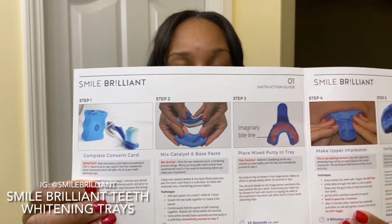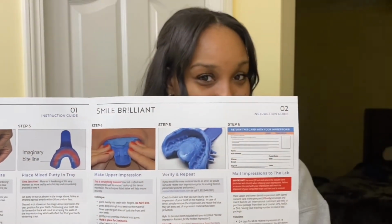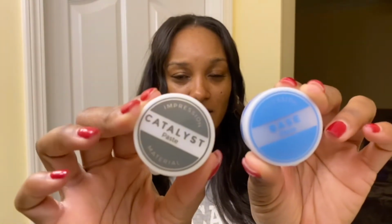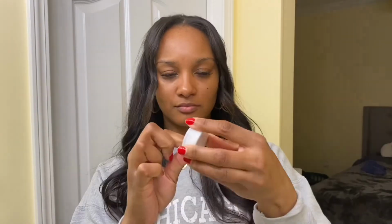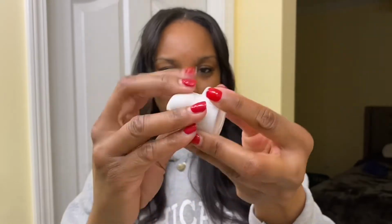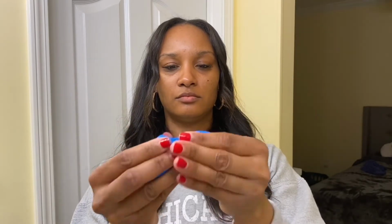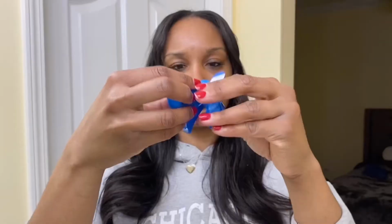So first things first, with Smile Brilliant, once you decide with them, they're going to send you some really, really close instructions for you to follow. So you got to follow them to a T. It came with a base and a catalyst, and I have to make my trays. So I take the base and catalyst and mix it all together until it's mostly blue. And then I put the mix into my trays, and I have to clamp my teeth down for about 30 seconds. And yeah, that was really uncomfortable.